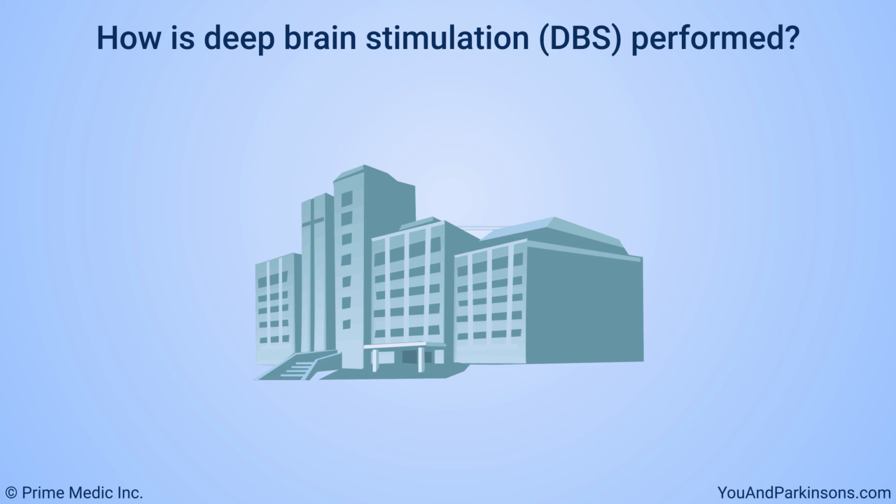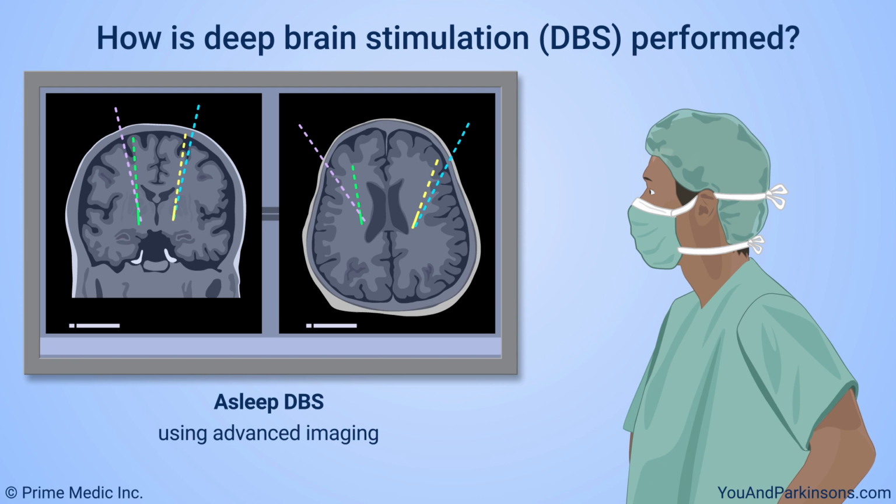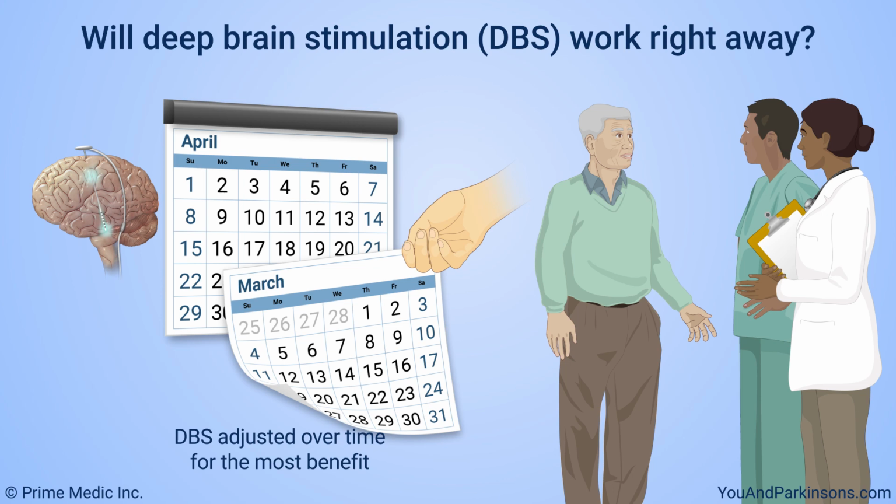DBS is done in a hospital after careful evaluation by a neurosurgeon. In the past, patients had to be awake for the procedure. Now, experts can do a sleep DBS using advanced imaging to identify where the electrodes should go. Your DBS will probably not give perfect relief right away. Your medical team will adjust it over a period of months for the most benefit.